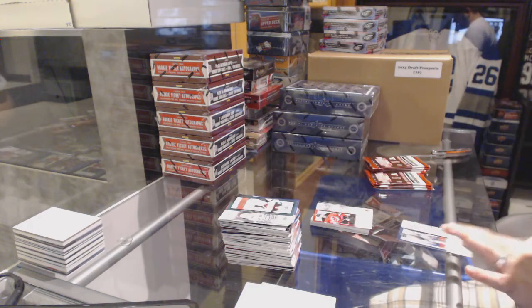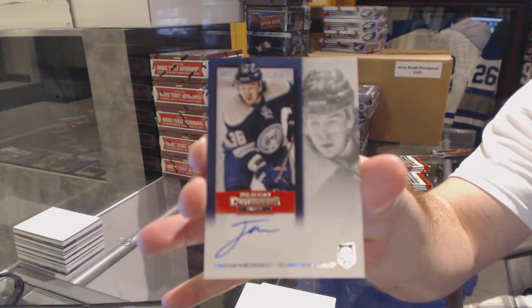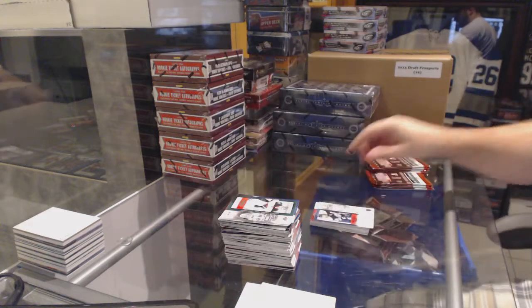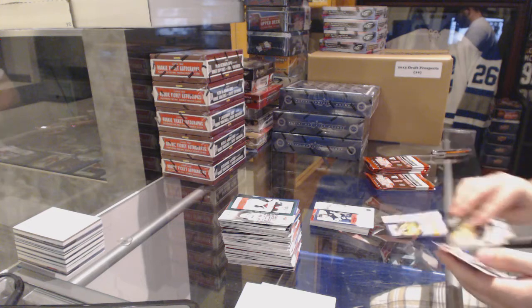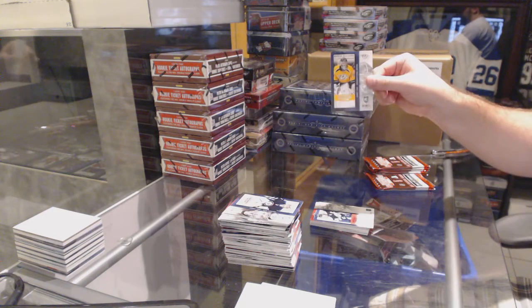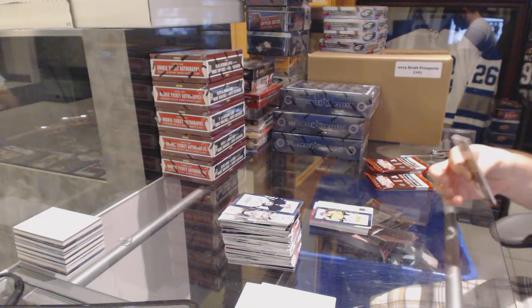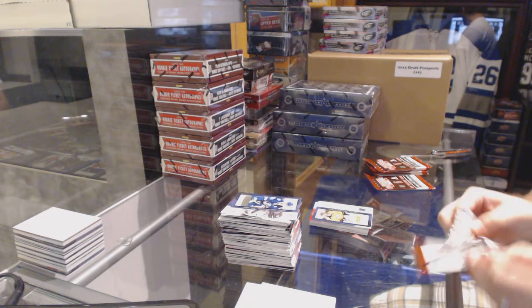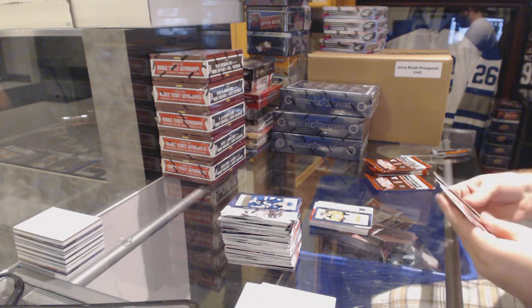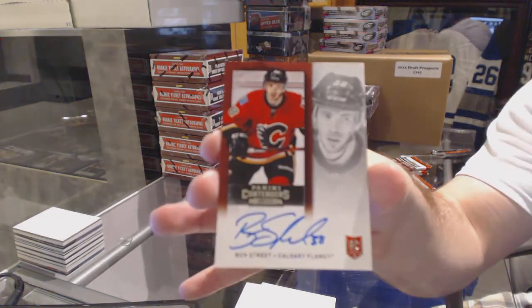For the Columbus Blue Jackets, rookie ticket autograph, Jonathan Marchessault. Hey, look, a Columbus autograph. Buffalo is the other one. We've got numbered to 600, Marek Mazanec for the Nashville Predators rookie. So we're missing a Buffalo, but we've had already several of the others. For the Calgary Flames, rookie ticket autograph, Ben Street.